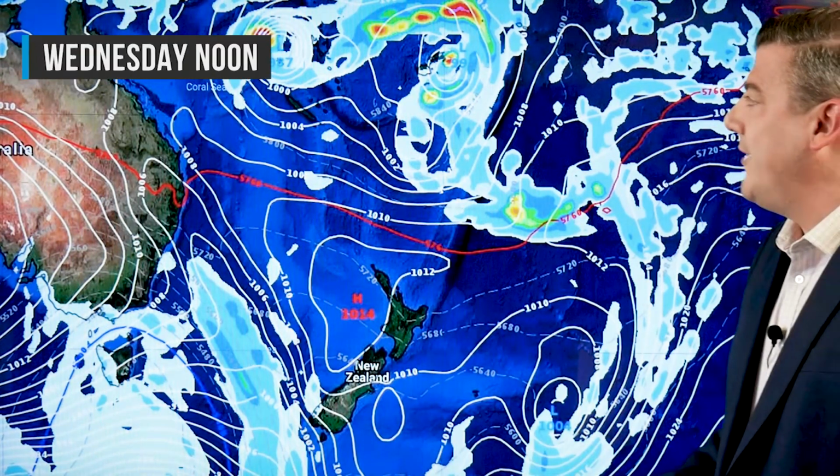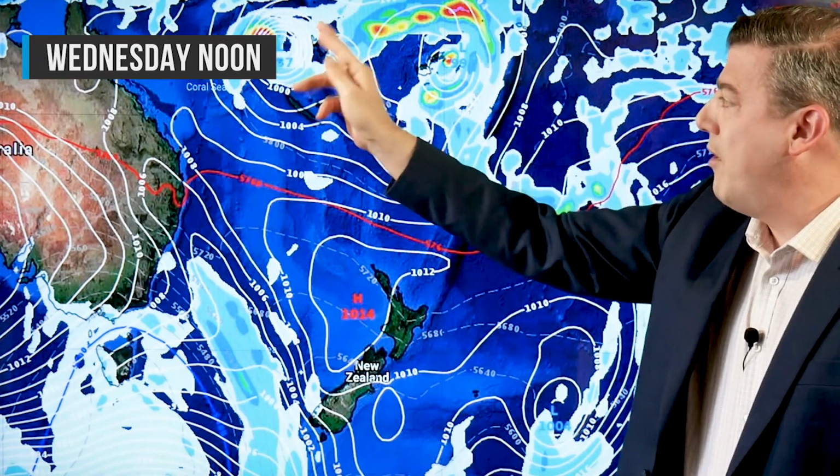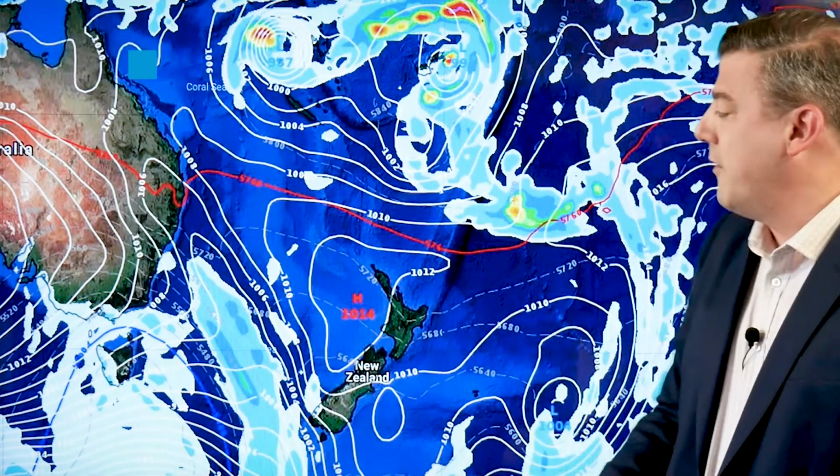So by Wednesday at lunchtime, you can see the 3 areas of low pressure. These 2 are already starting to merge. This one's getting deeper and may actually become a tropical cyclone for a time. High pressure around the North Island keeps it settled and calm there. Calm around Nelson, dry unfortunately as well.